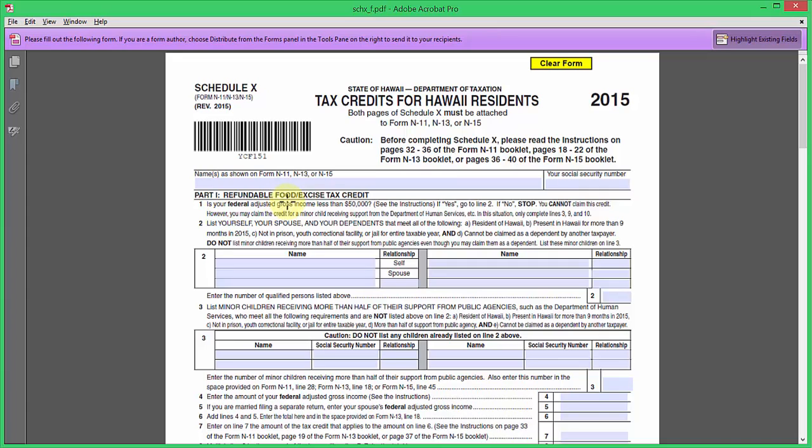Now, instead of knowing the exact amount of food purchases and the excise tax on those purchases, they kind of estimate based upon the family size and income level to determine the amount of this refundable credit that's going to be awarded. Here it says that the taxpayer's federal, not Hawaii, adjusted gross income has to be less than 50,000. So if it's 50,000 or more, then there is no food excise tax credit for the taxpayer. There are some other qualifications for this credit.